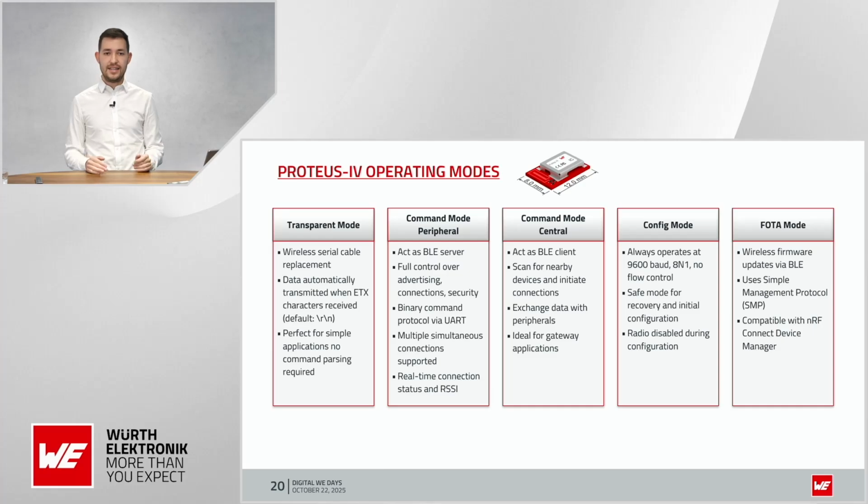both peripheral and central. In this mode, you can send specific commands to the module and customize many of its features. If you want security and recoverability, we provide a config mode where the module always operates at 9600 baud, 8N1, no flow control. So you don't have to worry that, for example, if you change the baud rate on your serial interface, you will lose communication. You are always going to be able to recover your device. And obviously, according to the latest trends and security requirements, we support firmware over-the-air update.